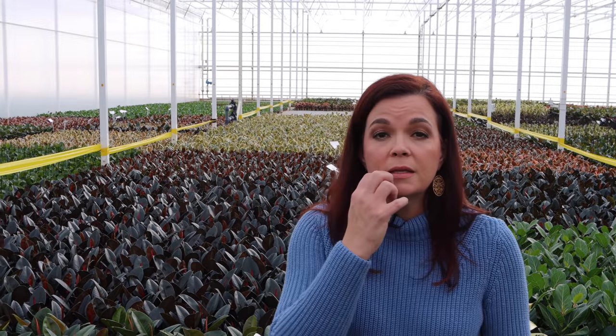Gorgeous. And at the garden center, we can get them in different sizes, right? So the pot sizes come in different sizes. Don't know how else to say that. So you can have some smaller ones and you can have some bigger ones. Let's go look at those plants down there.